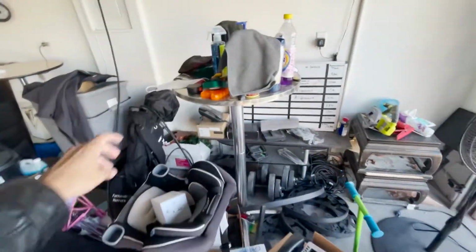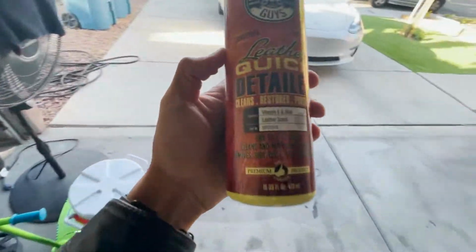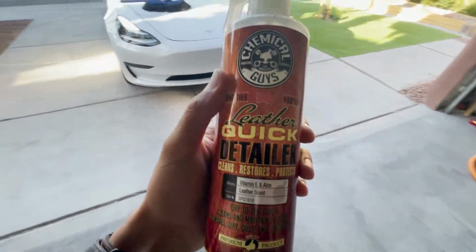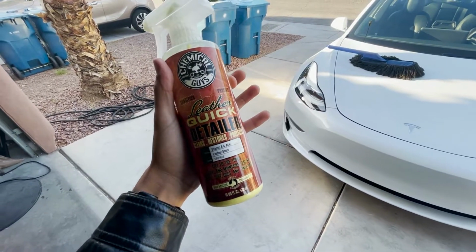Now let's go back to my little cabinet here, or my little table. Next thing I use is for leather seats. Chemical Guys as well, guys. Quick Leather Detailer.